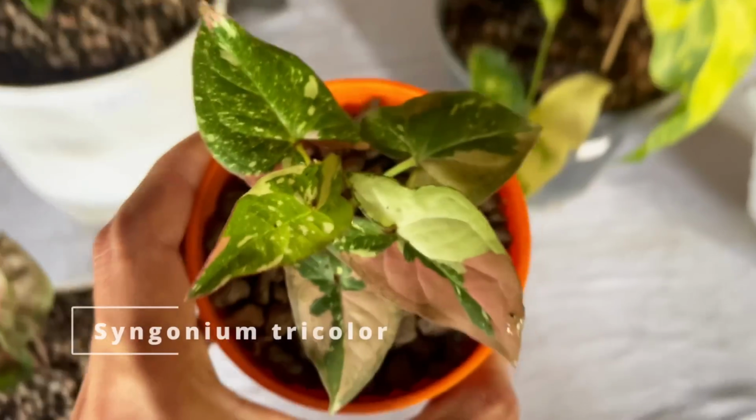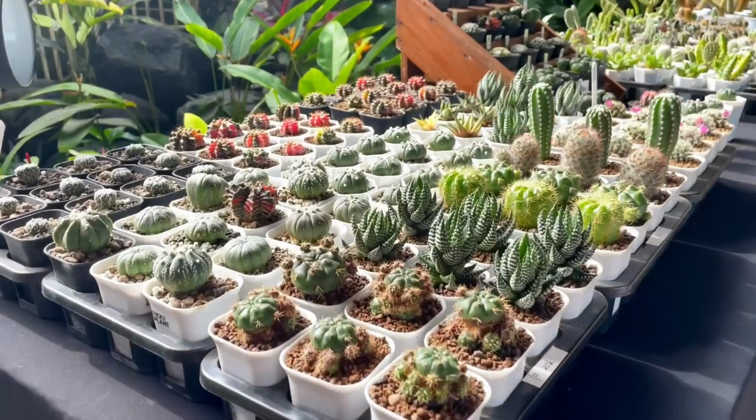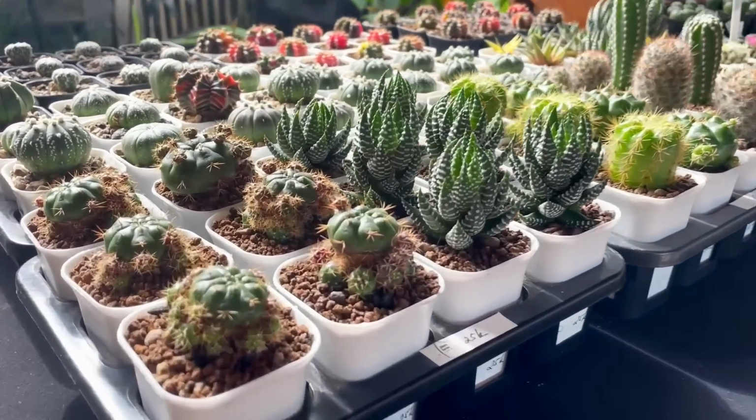Baby Syngonium, this is quite cute. I think this is a tricolor. Look at how small the leaves are. Up here we have a cacti and succulent vendor. Look at how cute these guys are. Look at all the little clumps.